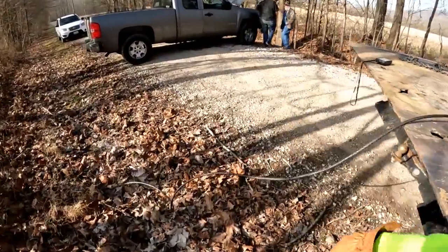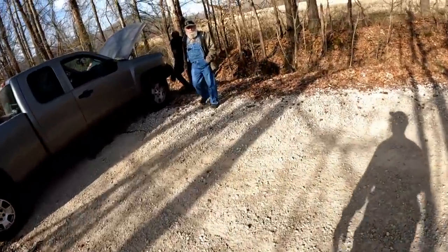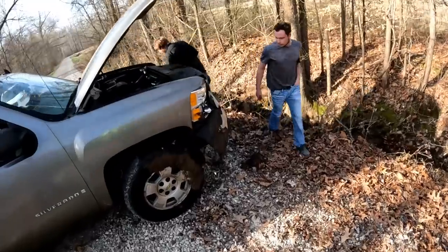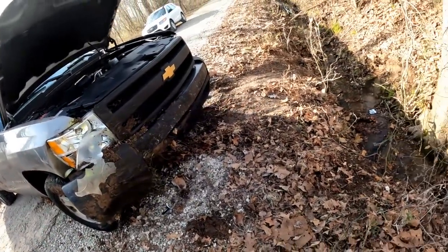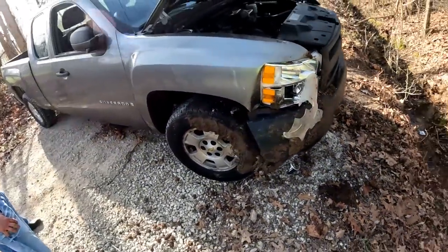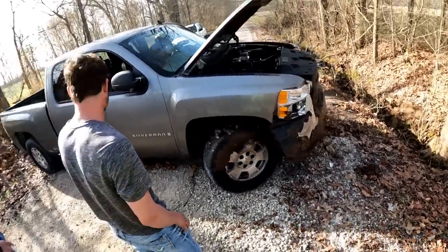Well, what do you think, gentlemen? Think it's gonna run or no? I started last night. Okay. Yeah, I started last night. What about the front end? Everything good there? The right side looks a little bent in. Just bent.